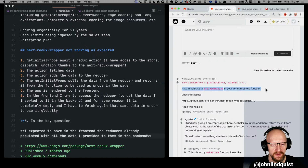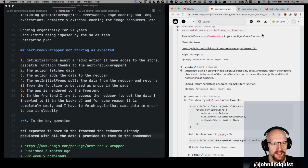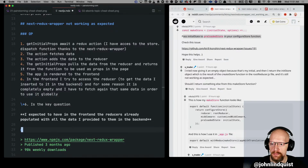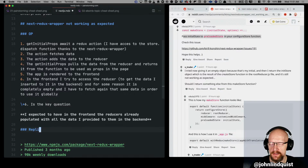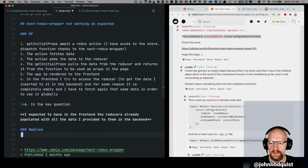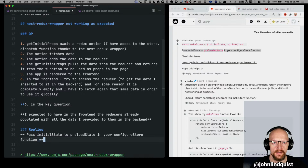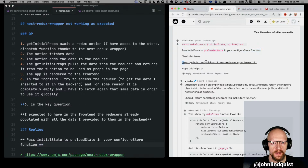Wow, that's a nice summary right there: pass initial state to preloaded state in your configure store function. I'm going to mark this as OP, so we know who the original poster is. And we'll mark these as responders. What do you call someone who comments? Replies. Say replies. It looks like, did I get a bunch of upvotes? I don't see any votes. Pass initial state to preload state in your configure store function, with a link to an issue. Grab that.